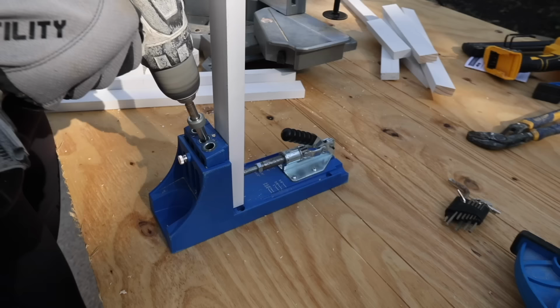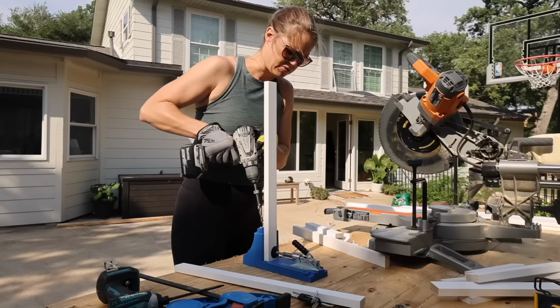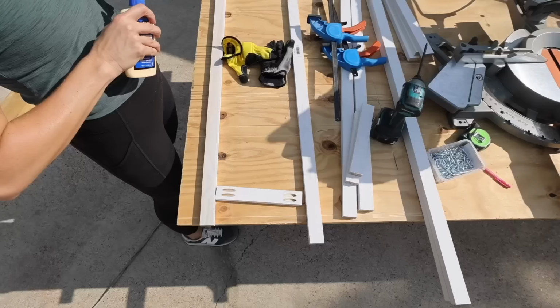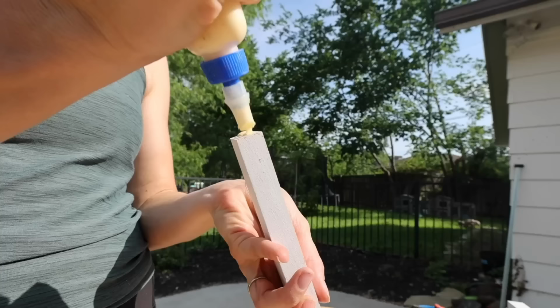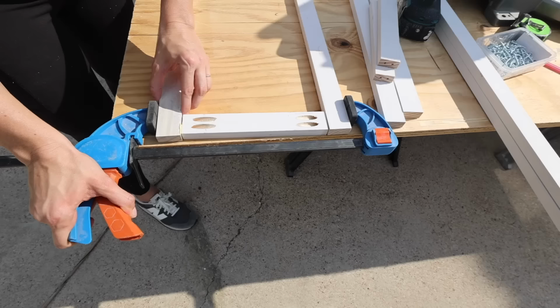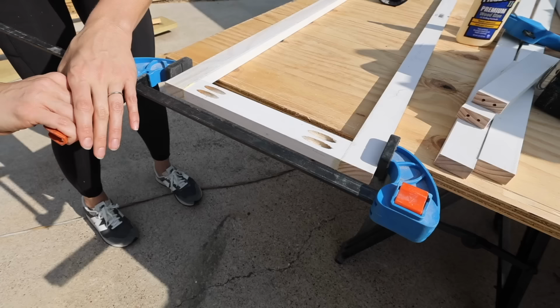Next, I added pocket holes on the top and bottom 1x2s since those would attach to my left and right face frame pieces. All right, so I have finished making all the cuts for my upper cabinets on the range wall side. Now I'm gonna assemble them using the pocket holes that I made, wood glue, and I'm gonna clamp them together just to make sure I've got them perfectly aligned.